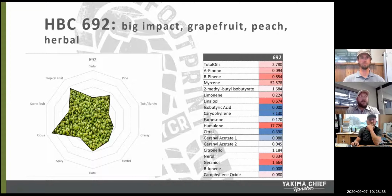And then 692, so Talus, our newest release. This one is, like I said, just huge and impactful in the field. It's really one of those hops that what you smell when you're evaluating raw cones in the field is that exact type of impact you're getting in the finished beer, which is very seldom the case with hops. Either they smell great in the field but don't perform in the brew house, or they smell like diesel in the field but perform really well in the brew house. There just doesn't seem to be a direct correlation there, but this is one of those hops that from the field to the pint is just unbelievably impactful, and we're really excited to see the future of this brand.